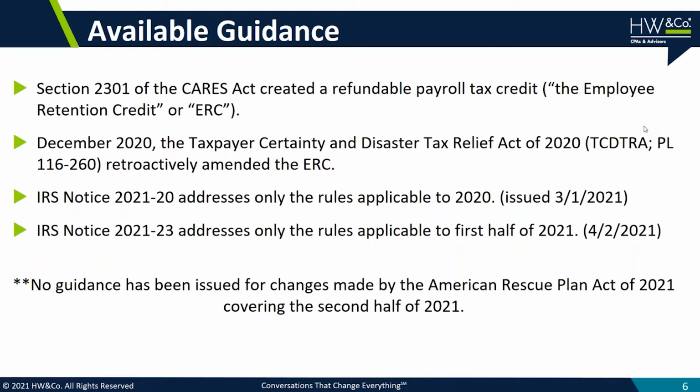When the CARES Act came out back in March of 2020, the IRS initially put out quite a bit of guidance in the form of like 94 question and answer format FAQs that are no longer current, and you can still find them on the IRS website. However, they clearly state that they're no longer current. You can also rely on the December 2020 law that came out, which retroactively amended the ERC. The most recent information that you can rely on is an IRS notice 2021 that was issued in March of 2021. And it was well received, it's well written, it's fairly easy to follow, and has some very good examples in it. It's 102 pages, but it's actually reasonably readable.